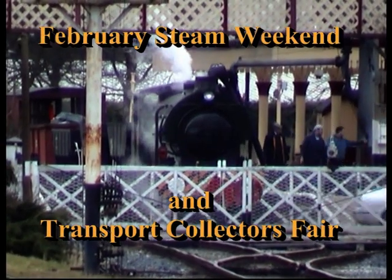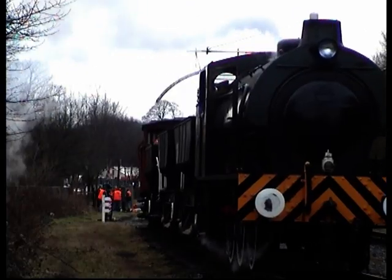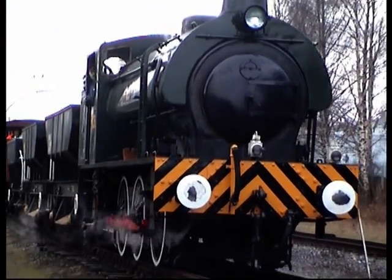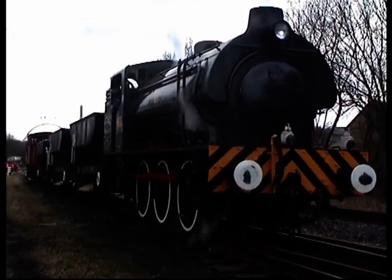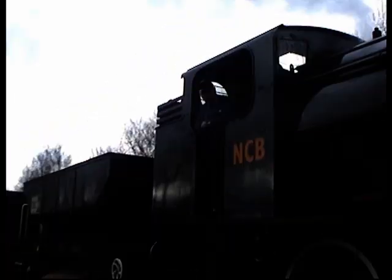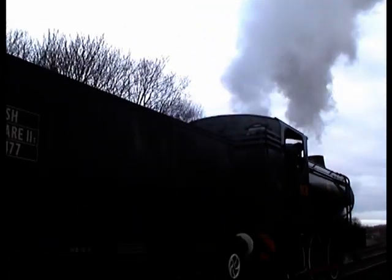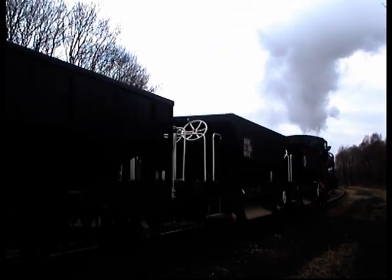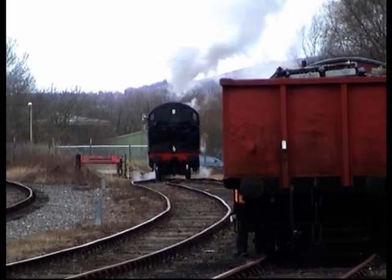The February steam weekend began with a photo shoot starring number 65 ex-Sapper, now painted up as an NCB locomotive. This is seen arriving in the sidings at Ramsbottom. As our standard tank heads back around its stock, we can see the Black 5 arriving into Ramsbottom.